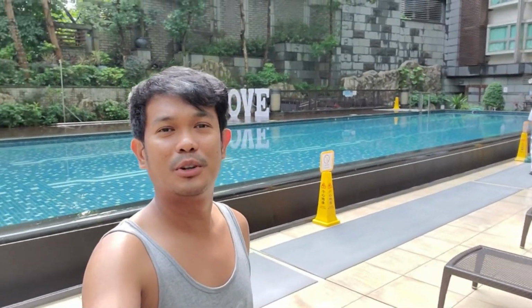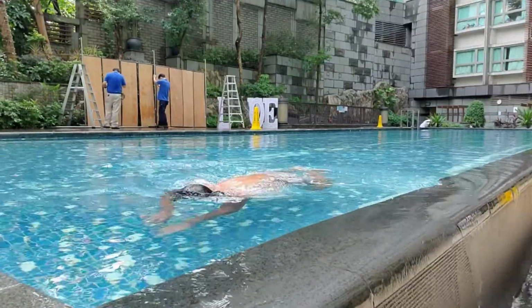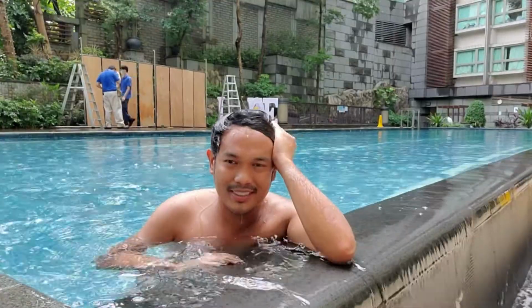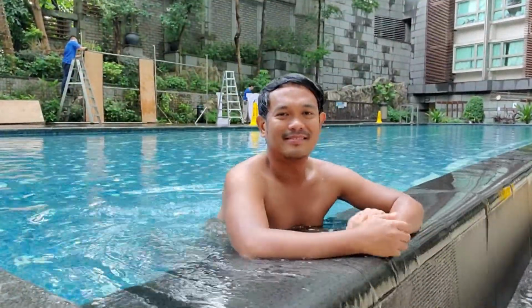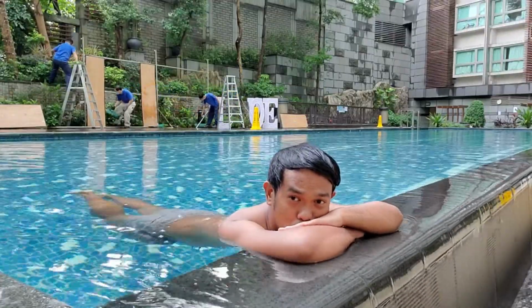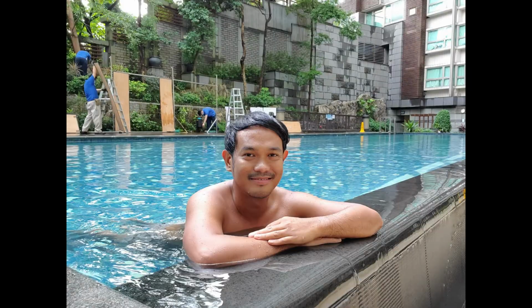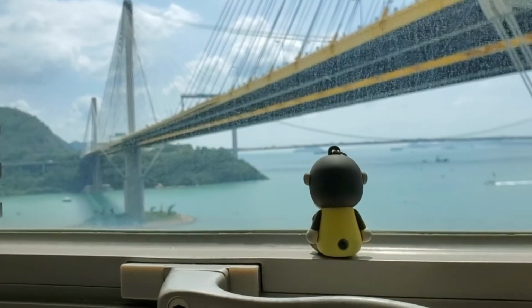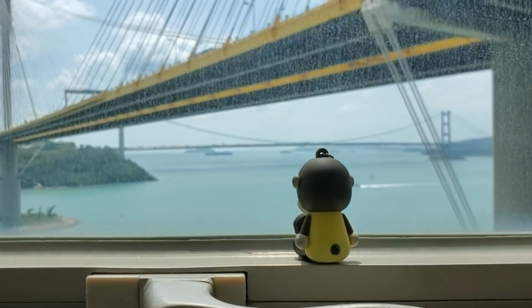Now I'm ready to swim. Solo ko ang swimming pool. They allowed me to swim for 30 minutes. So let's see. A few moments later. Enjoying the view. Little jungle. Very nice, right?